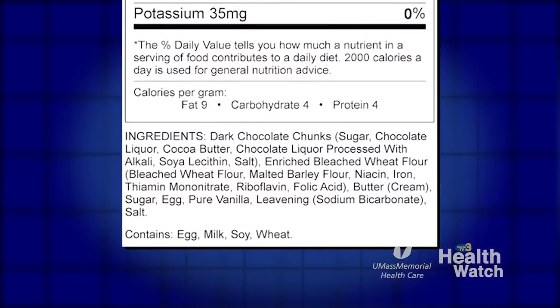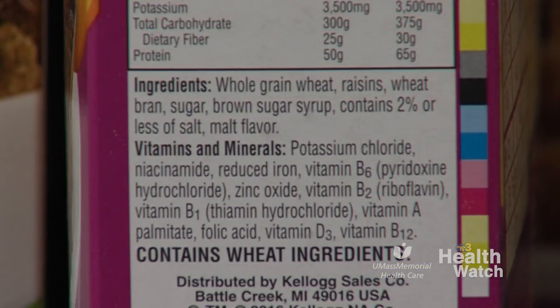The rule of thumb when you're looking at the ingredients list is the shorter, the better. What that means is that it has more wholesome ingredients and fewer preservatives. If they are ingredients that you can actually pronounce, that's a bonus, because if they sound like chemicals, then they're probably preservatives.